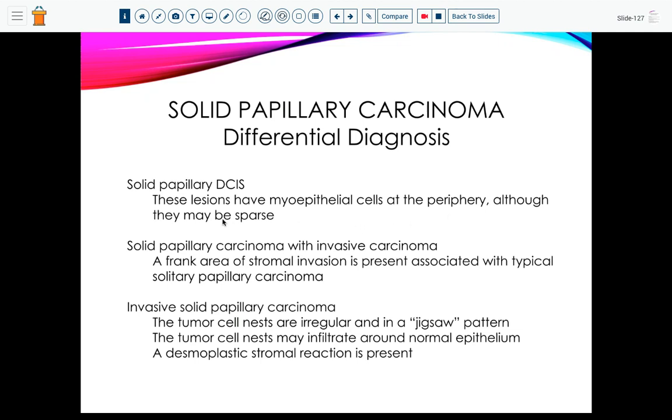So the differential diagnosis would be solid papillary DCIS. And again, these lesions would have myoepithelial cells at the periphery, although they may be sparse, and you may need to do multiple myoepithelial markers. You can also think about solid papillary carcinoma with invasive carcinoma. This would be a case in which there's a frank area of stromal invasion associated with a typical solid papillary carcinoma. So, a lesion like we've just seen, but then off to one side, there's a definite invasive carcinoma.